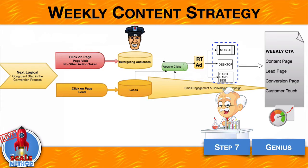This is where the chemistry really comes in. Email engagement starts to happen. But the weekly call to action, this could be a sale. This could be a 10% off sale, a 15% off sale. This could be, hey, I just read this article. It's important that you read it this week.